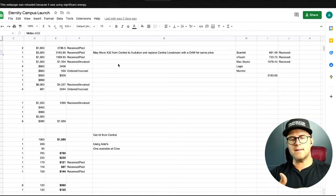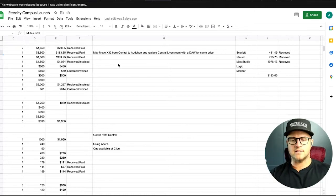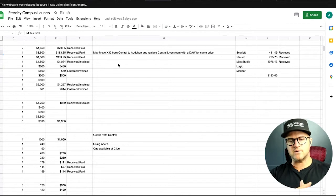So we already had a monitor. Logic was $200. The Mac Studio we found used on eBay for less than $2,000, which is fantastic because I think they go for upwards of $2,200 new. It came in its original box. It was still under warranty. It was a fantastic buy, so I went with that.